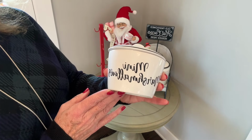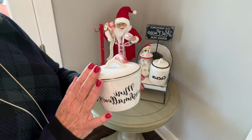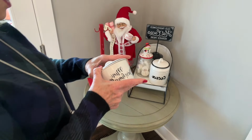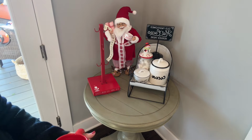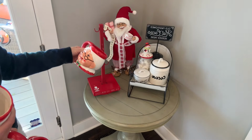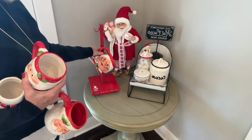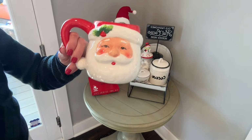These mini marshmallows are probably from the same year, because you can see it's not exactly the same. And I'm going to add some fun mugs. I do have some special Santa ones, Mrs. Claus. Do I have Mr. Claus? I do. Mr. Claus, or Santa.